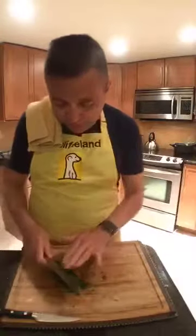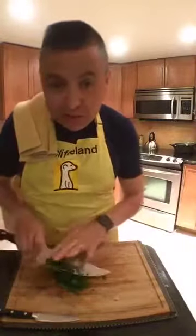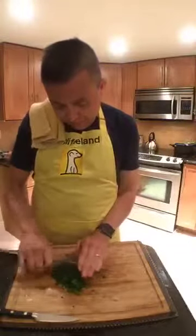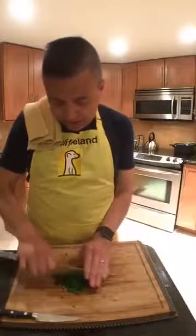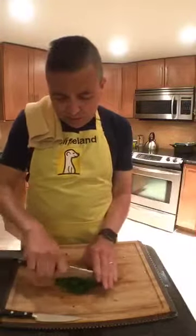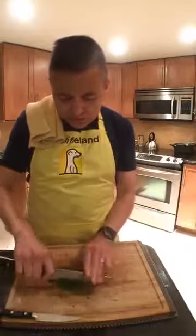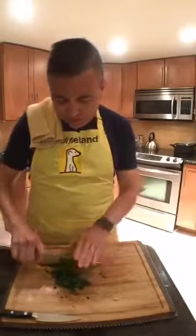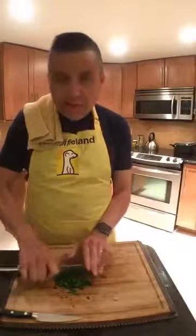Okay, so this is just a random amount of parsley that's going to go in here, which is still not chopped right. I need to get that, okay, what's it called again? Demi, Mezzaluna, for chopping this stuff.